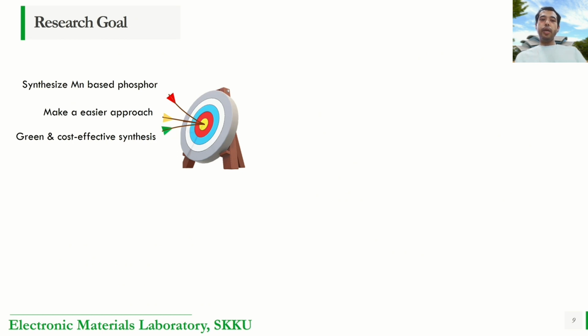So with this in mind, we set our research goal for the synthesis of manganese-based perovskite phosphor with an easy fabrication approach and a green and cost-effective synthesis method.